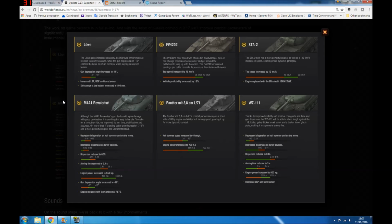So what you're talking about here with the Lurv is a very substantial increase. Let me increase that size. Very substantial increase in gun depression, so from -8 to -10, and better armor, lower plate and upper plate and turret armor on that beast. Side armor is also going to be increased. So definite up-armoring of the Lurv, which is interesting.